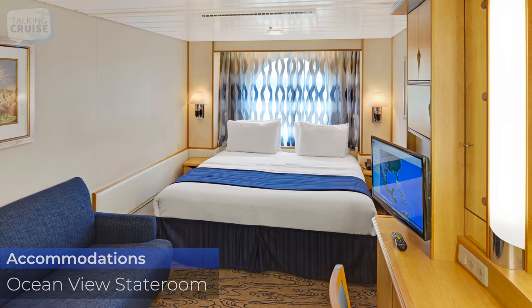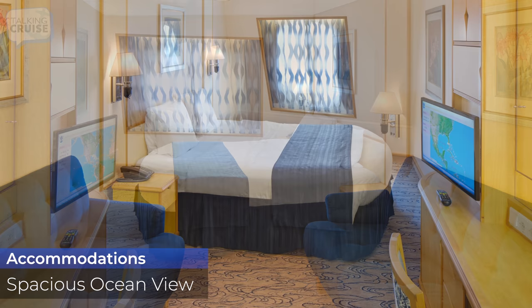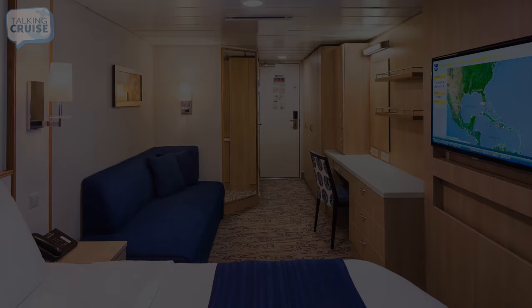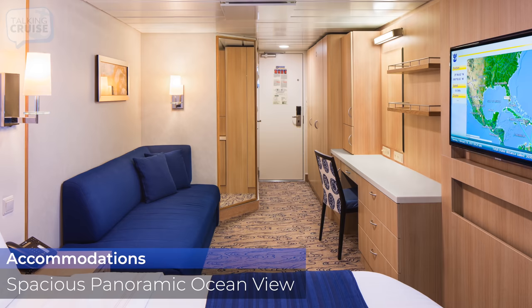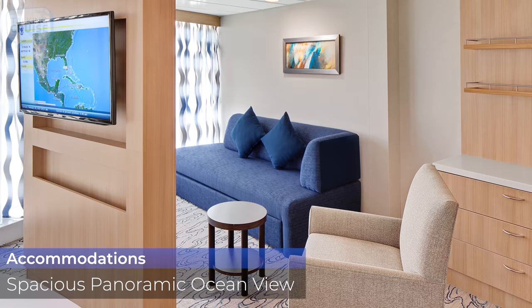Spacious ocean view staterooms are 211 square feet. Sleep up to four guests, feature two twin beds that convert to queen, quad rooms with two extra Pullman beds, bathroom with shower, sitting area with sofa, and large round window. Spacious panoramic ocean view staterooms are 191 square feet. Sleep up to four guests, feature two twin beds that convert to queen, quad rooms with double sofa bed, bathroom with shower, sitting area with sofa, and floor-to-ceiling panoramic window.